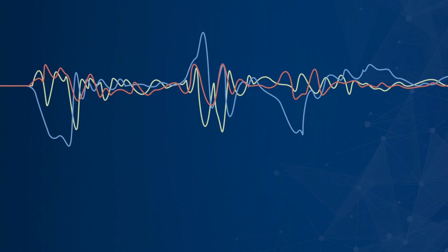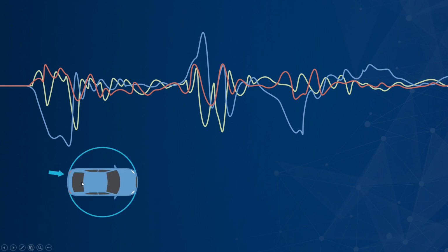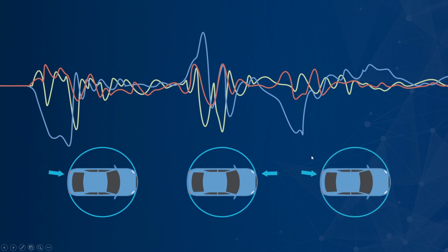This is a graph of the X, Y, Z axes. The blue line is the graph of the X axis. From this data we can evaluate the correct side and force of impact. As you can see, there were 3 crashes. One from the back, then from the other side, from the front, and one more time from the back.